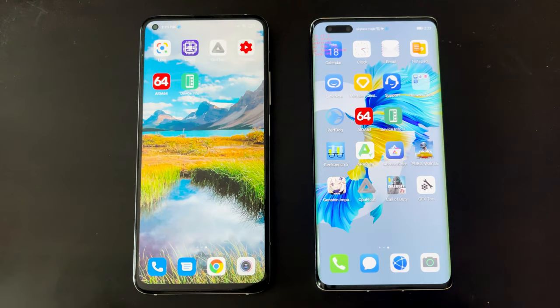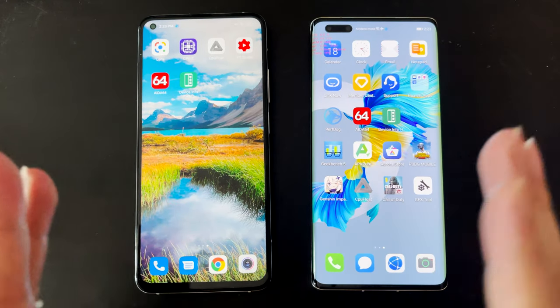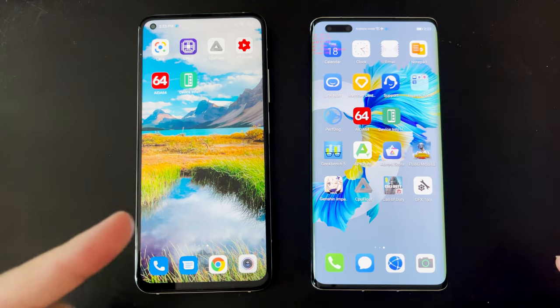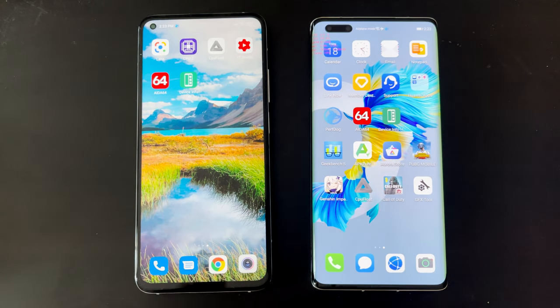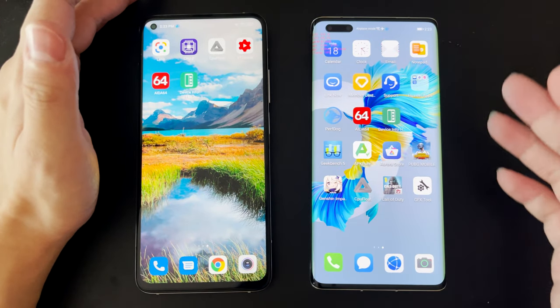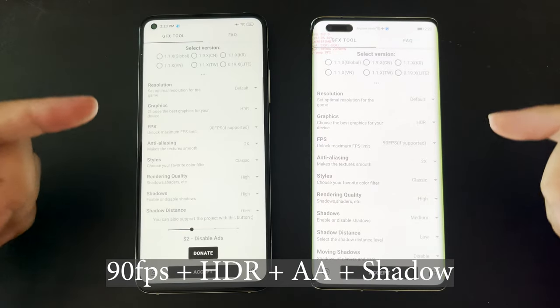And to stress these devices to their maximum potential, because they are all flagship devices which are supposedly very powerful, we will actually run the game at 90Hz HDR graphics settings, right? Which is super demanding if you have watched my previous comparisons. But of course, that's not officially supported, so we will be using the GFX tool.